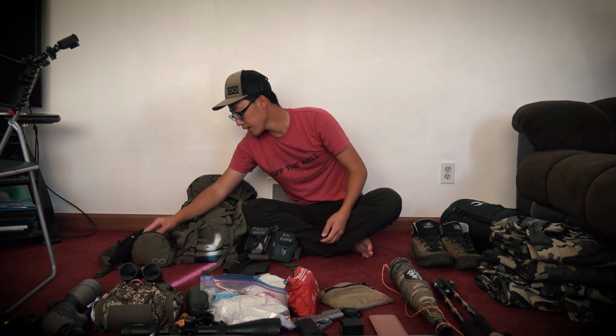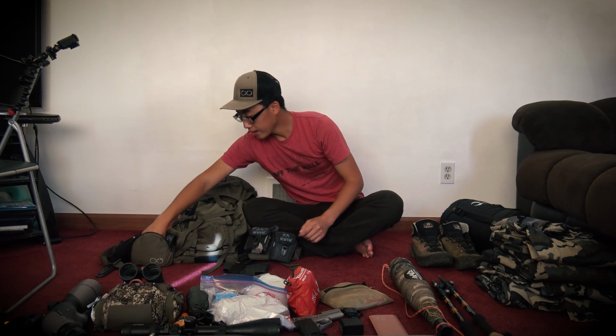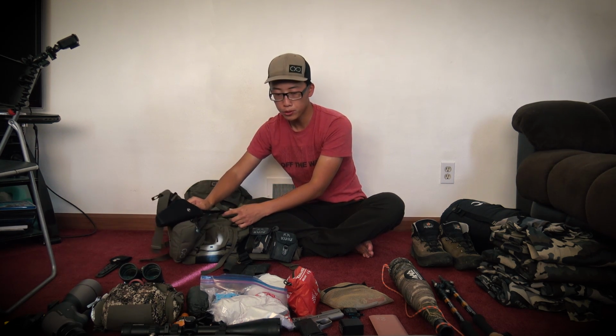I also have other things like an Allen wrench, because you don't know when you're going to need an Allen wrench. Then I also have extra handgun ammo in here. And then I also have my knife sharpener. The last thing I have on my hip belt configuration is a pistol holster.